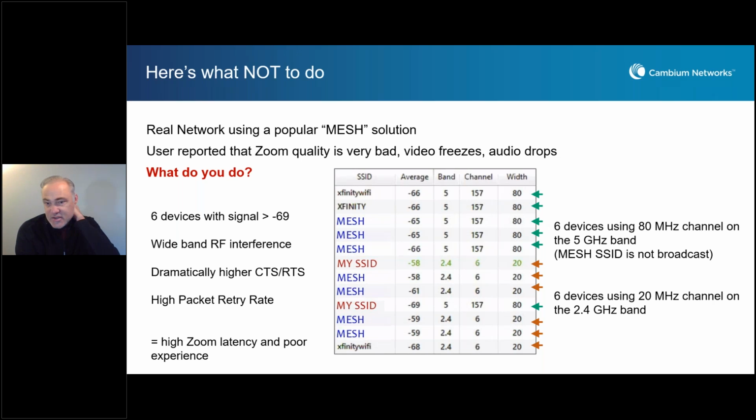So there were 6 devices using an 80 megahertz wide channel in the 5 gigahertz band, including those mesh nodes. Now, mesh SSIDs are not broadcast, right? So they don't show up on the laptop, but the scanning software picks it up. And even though it doesn't show up as an SSID, it is an SSID, and it is a source of interference in the network. So this network had very high CTS, RTS, clear to send and request to send packets. It had high packet retry rates, had high latency, and so the Zoom quality was bad.